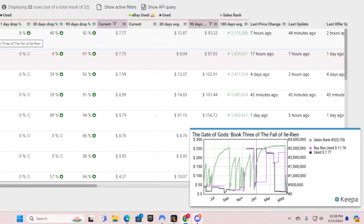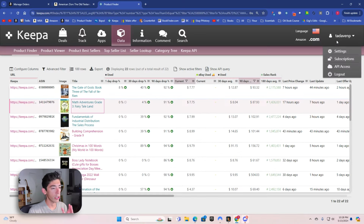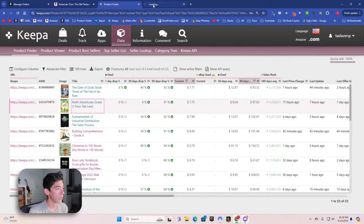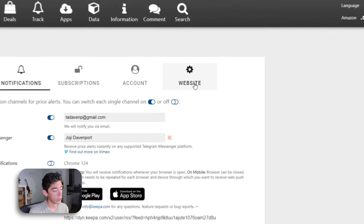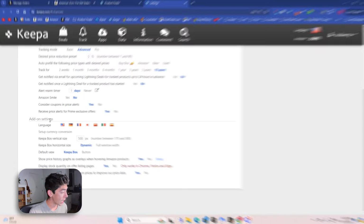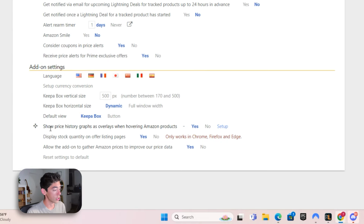So the way that you can get the snapshot in the bottom right is pretty simple. What you're gonna do is come up here to the top right, then you're gonna go to the settings tab and you're gonna open that in a new tab. Once you're there, you're actually gonna go over to the right where there's this website cog, and you're gonna go ahead and scroll down. Under add-on settings, you're gonna see that there's a place that says show price history graphs, this overlays when hovering Amazon products, and you wanna default that to yes. I think it's actually defaulted to no. You want to make sure that that says yes.